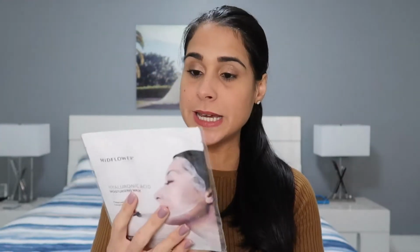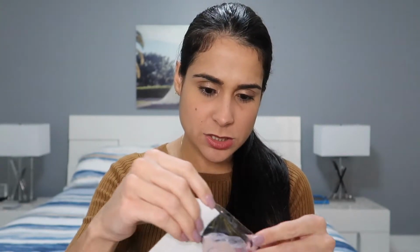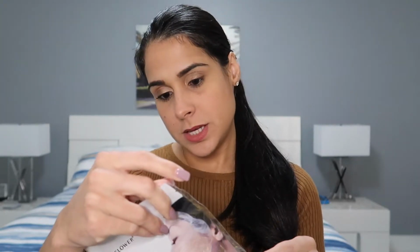Okay, so the first thing I see here is a Midflower Pure Series Hyaluronic Acid Moisturizing Mask. Nice. It says zero preservative. So I think it's one mask. Oh, another thing with these mystery bags is that they don't bring a card like the normal monthly bags. So you just have to figure it out, I guess, and see what it is. Oh, it comes in two. That's nice.